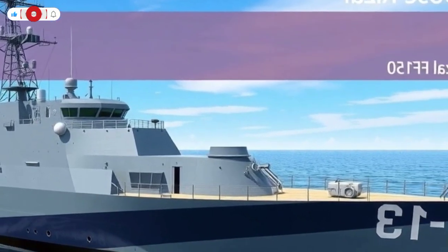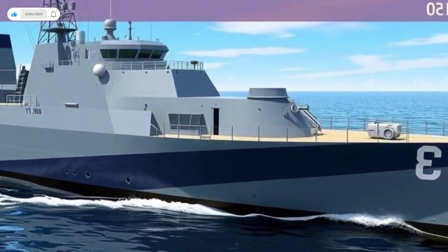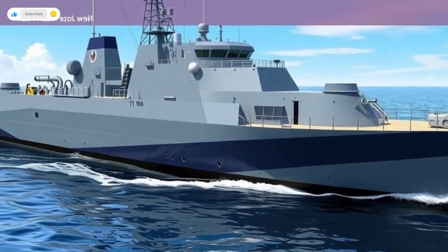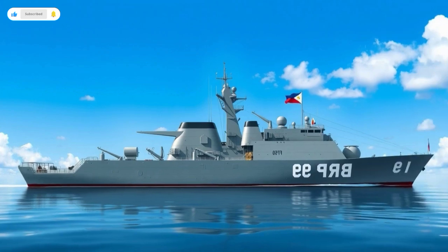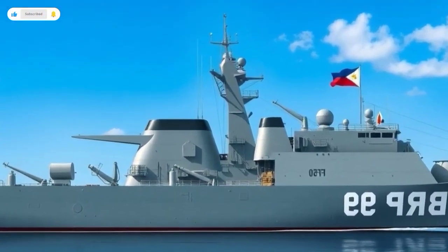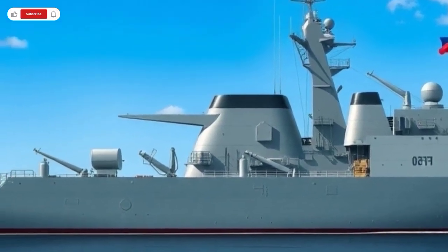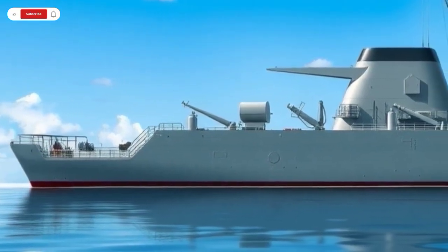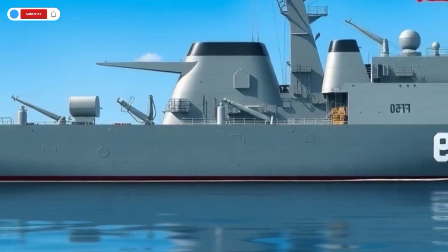In practical operations, the BRP Jose Rizal has been deployed for maritime patrols, training exercises, and humanitarian missions. Its versatility ensures that it can contribute not only to traditional naval combat roles but also to disaster response and humanitarian assistance, both of which are highly relevant in a country frequently struck by typhoons and natural disasters. The ship's ability to operate helicopters and carry supplies makes it valuable for relief operations, extending its utility beyond defense into national resilience and support for civilian communities.